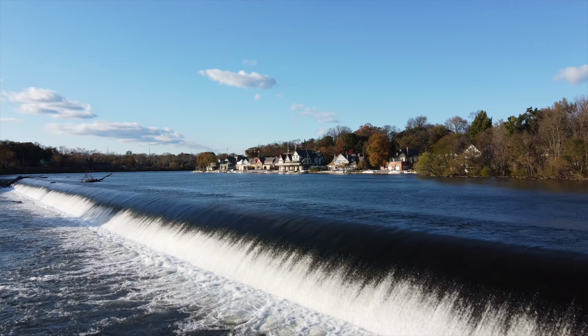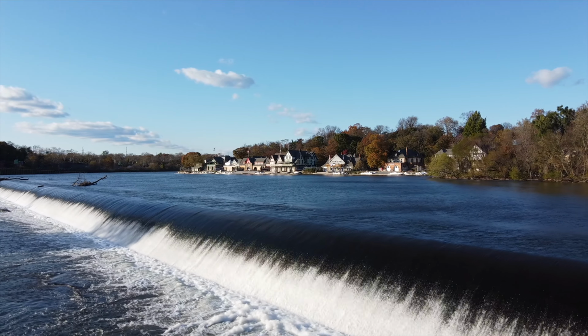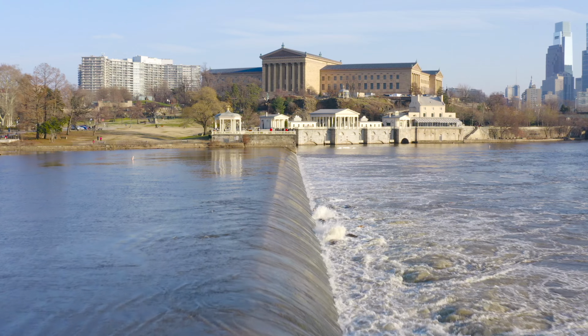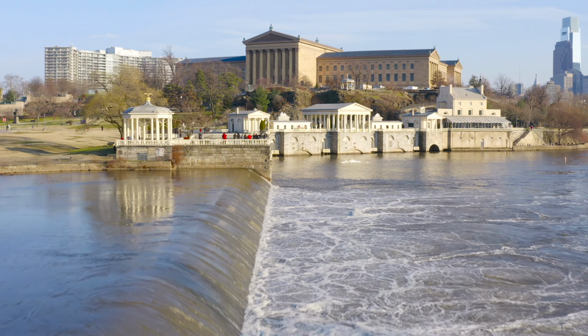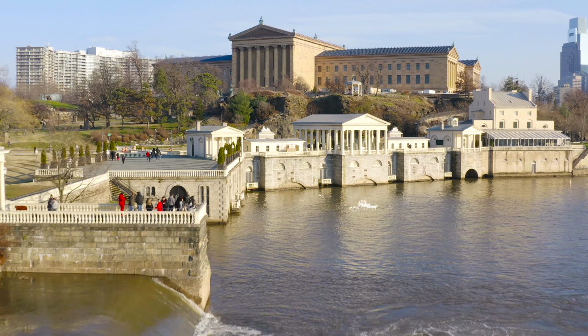And then also, I like to shoot this little waterfall just next to the promenade. It's cool to get in your frame. You can shoot the waterfall and get Boathouse Row in the background. Some other shots that I've tried are going up the waterfall and spinning around to see the skyline. You guys can go ahead and try whatever you want, but there's a lot to fly here. You can definitely burn through like 3 or 4 batteries.